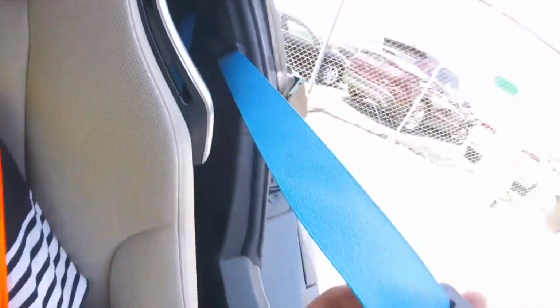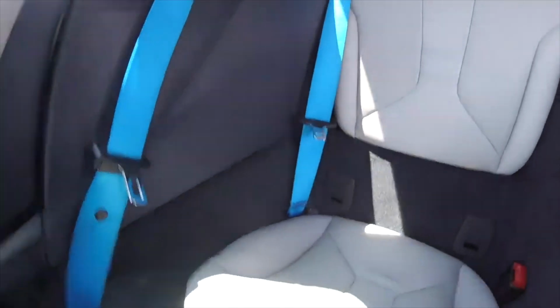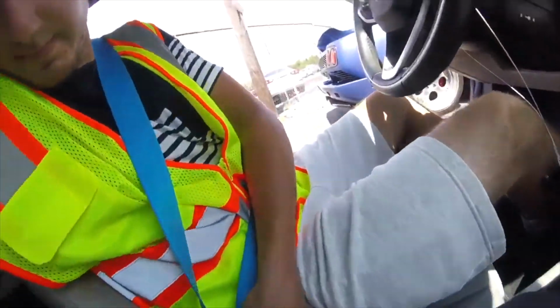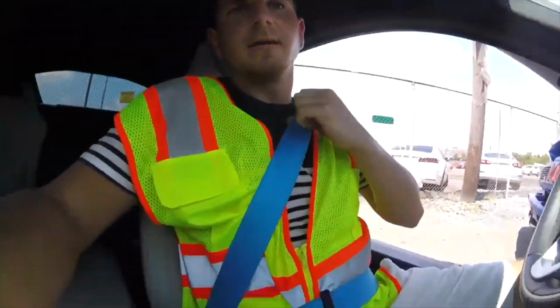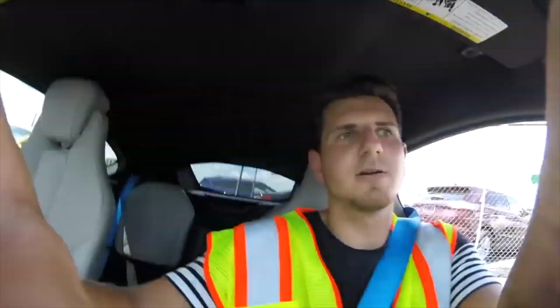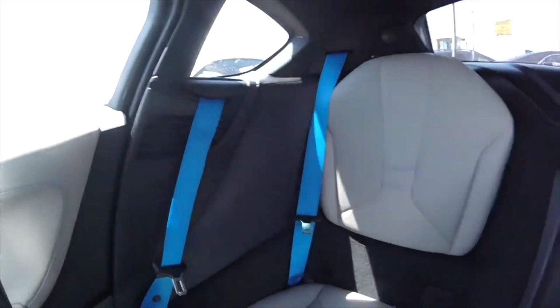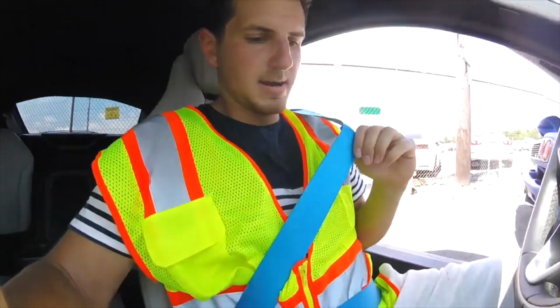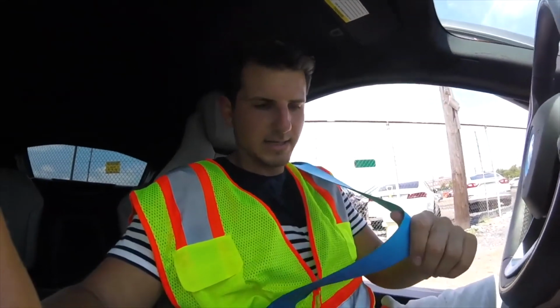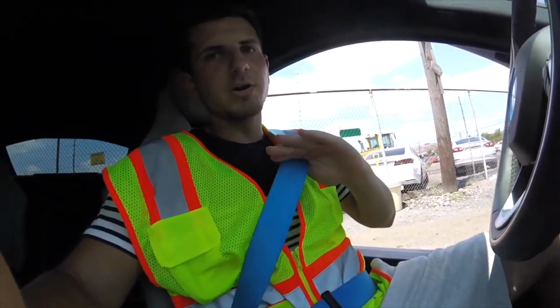So one of my favorite things about this car is that out of the factory, it comes with these nice blue color seat belts. And I really wish that you could customize pretty much any car out of the dealership to come with color seat belts like this. Unfortunately, not every dealership allows you to do so for every car, but there is a way that you can get color seat belts, any color, to your liking in any car you have.